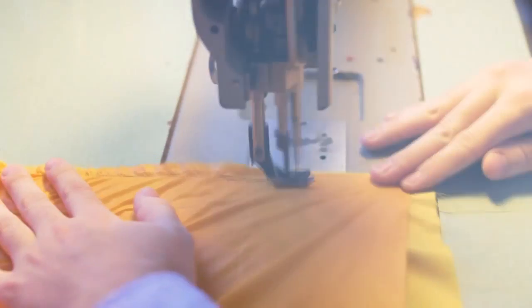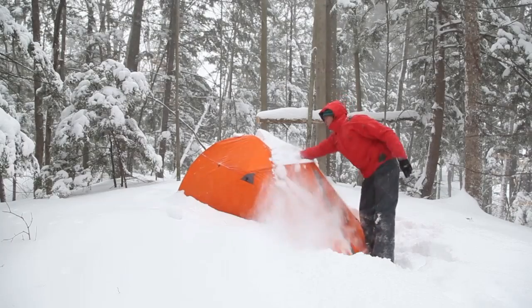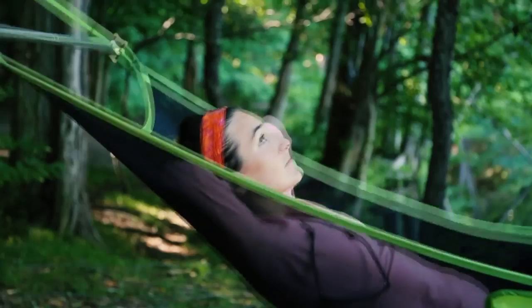At Nemo, we live by a mantra to never bring anything to market that doesn't create a better adventure experience. Everything we create is designed to keep you warmer, drier, and more comfortable than what's already out there. Our new Dragonfly backpacking series offers backcountry adventurers exceptional livability for a surprisingly lightweight freestanding tent.